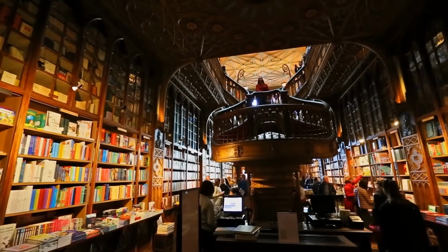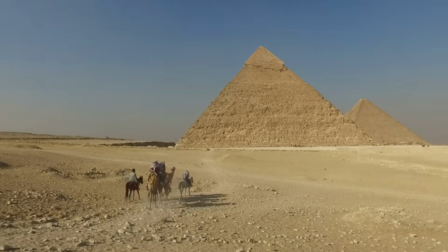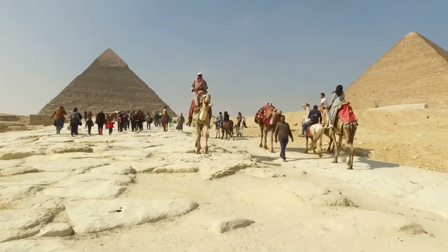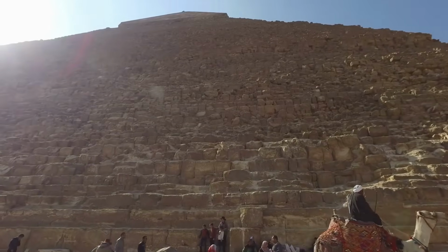This ancient manuscript was unearthed from a chamber located just south of the Pyramid of Djoser, located in Saqqara. Oh yes, Djoser is the oldest pyramid in Egypt and not the Giza pyramids like most people think.